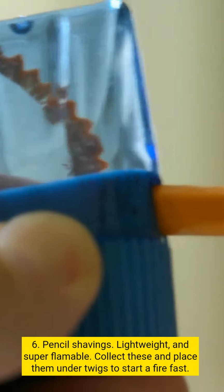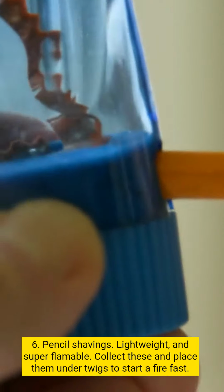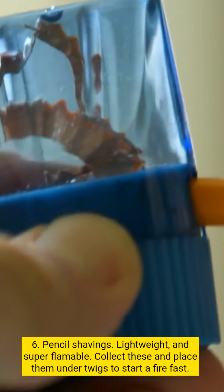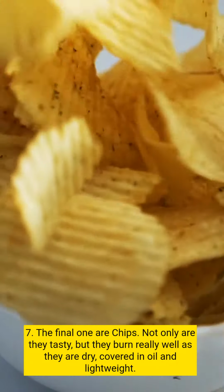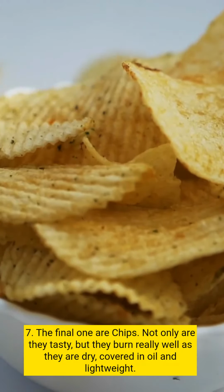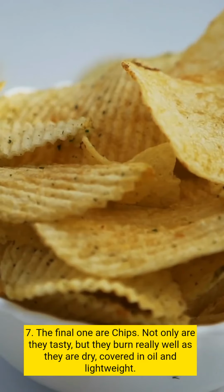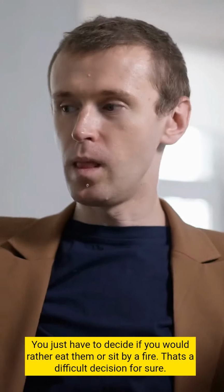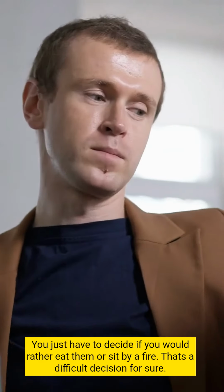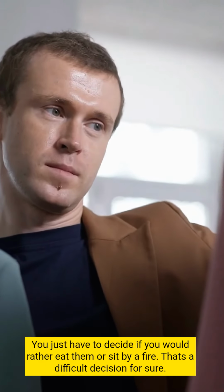6. Pencil shavings. Lightweight and super flammable. Collect these and place them under twigs to start a fire fast. 7. The final one is chips. Not only are they tasty, but they burn really well as they are dry, covered in oil and lightweight. You just have to decide if you would rather eat them or sit by a fire. That's a difficult decision for sure.